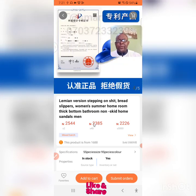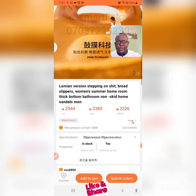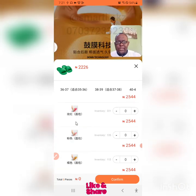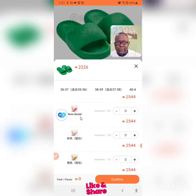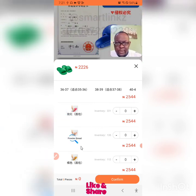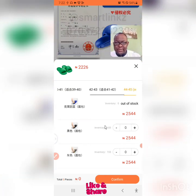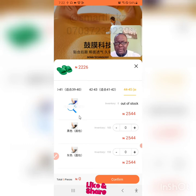Okay, now for you to purchase these goods from 688.com through Echanmall, what you need to first of all do is select the quantity you want based on color and size. If you look here, you drag this translation button. This one says rose bread. This one says powder. Different colors, different sizes. Make sure you select the best size that you want to buy. So after selecting, you now add it to your cart.